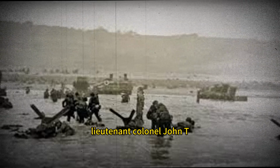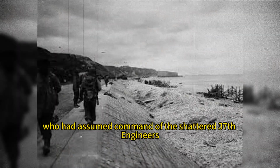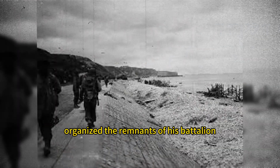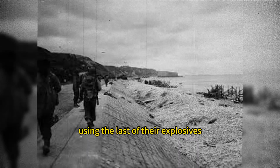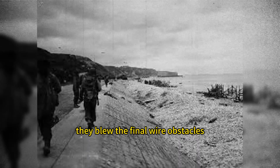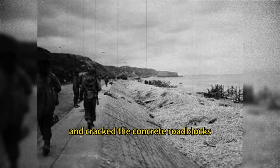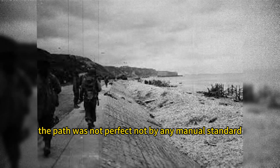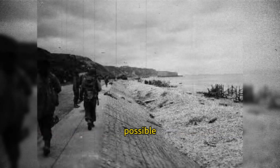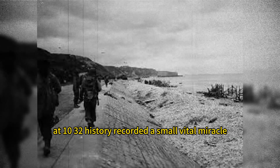Lieutenant Colonel John T. O'Neill, who had assumed command of the shattered 37th Engineers, organized the remnants of his battalion and other scattered engineers. Using the last of their explosives, they blew the final wire obstacles and cracked the concrete roadblocks. The path was not perfect, not by any manual standard, but it was possible. At 10:32, history recorded a small, vital miracle.